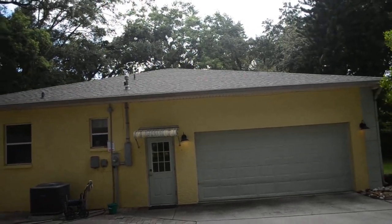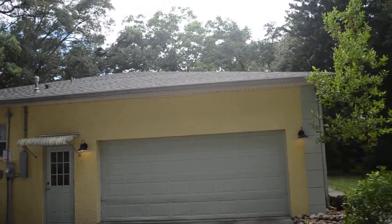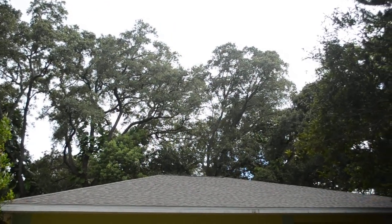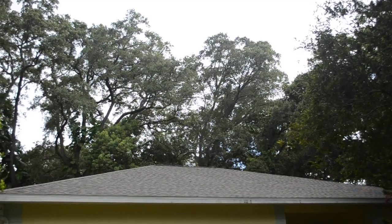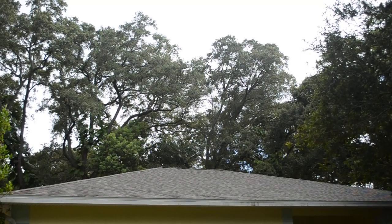Amazing, 1 day roof. Let me go around and give you another look at, I'm not looking into the sun. Yep, it looks pretty darn good, I have to say. Amazingly quick too. Wow.